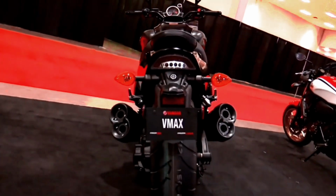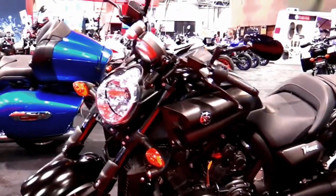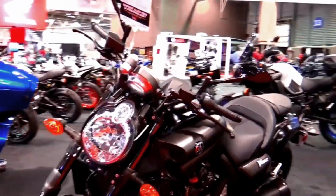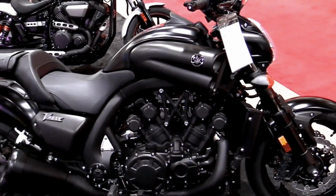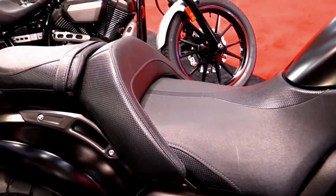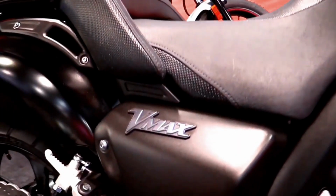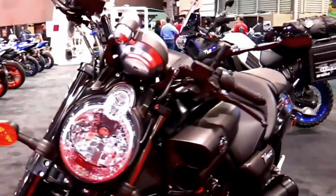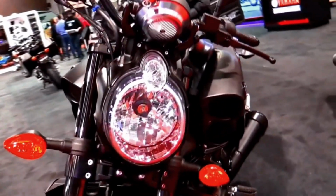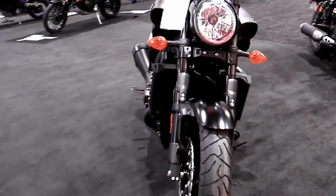1679 cubic centimeters liquid-cooled 65-degree V4 engine. Power: approximately 200 horsepower. Torque: approximately 167 Newton meters. Transmission: 5-speed gearbox with slipper clutch. Suspension: 52 mm inverted forks, single rear shock. Brakes: dual 320 mm front discs with radial-mounted calipers. Electronics: Yamaha Chip Controlled Throttle, YCCT, Yamaha Chip Controlled Intake, YCCI, ABS, and adjustable engine maps.